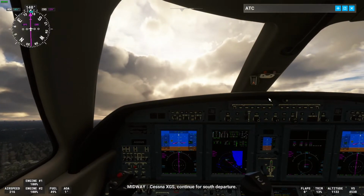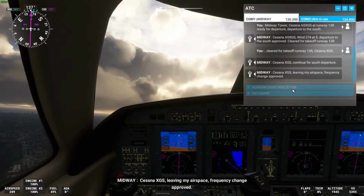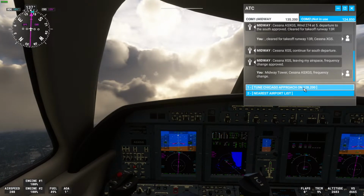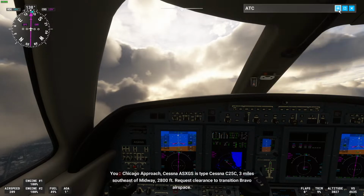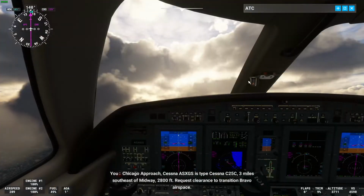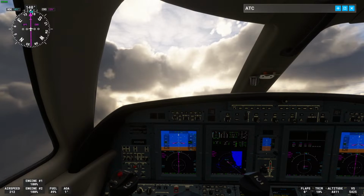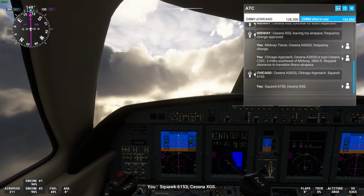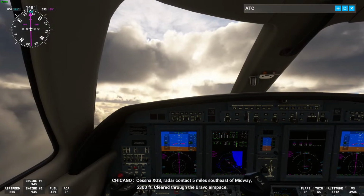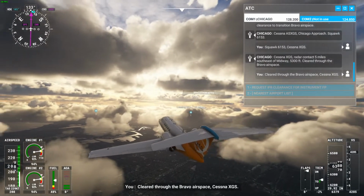X-ray Golf Sierra, continue for south departure. Contact ATC. Cessna X-ray Golf Sierra, leaving my airspace, frequency change approved. Midway Tower, Cessna Alpha Sierra X-ray Golf Sierra, frequency change. Chicago approach, Cessna Alpha Sierra X-ray Golf Sierra is type Cessna C-25 C, 3 miles southeast of Midway, 2,800 feet. Request clearance to transition Bravo airspace. Cessna Alpha Sierra X-ray Golf Sierra, Chicago approach. Squawk 6153. Squawk 6153, Cessna X-ray Golf Sierra. Cessna X-ray Golf Sierra, radar contact 5 miles southeast of Midway, 5,300 feet. Cleared to the Bravo airspace. Cleared through the Bravo airspace, Cessna X-ray Golf Sierra.